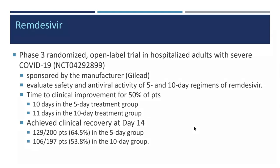Preliminary results from this trial show that the time to clinical improvement for 50% of patients is around 10 days in the 5-day treatment group and 11 days in the 10-day treatment group, showing that there's really no difference, and it can vouch for a 5-day course instead of a 10-day course of the drug. This study also showed that clinical recovery at day 14 occurred in 64.5% in the 5-day group and 53.8% in the 10-day group.